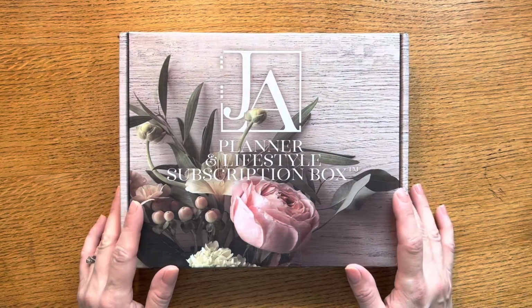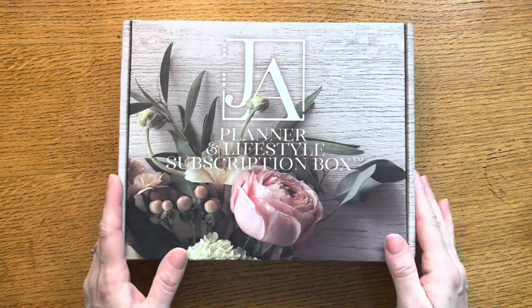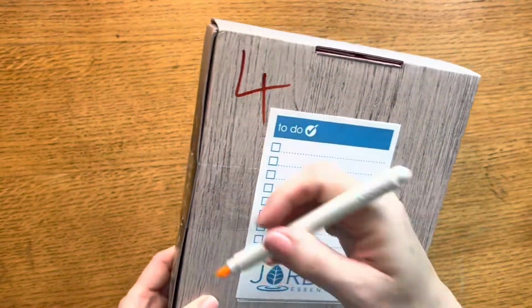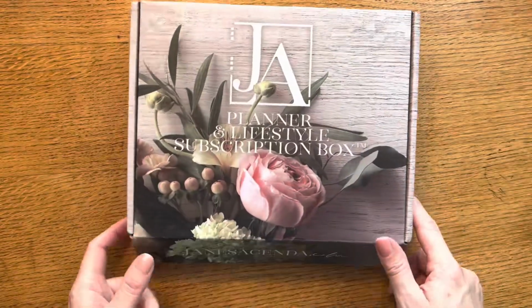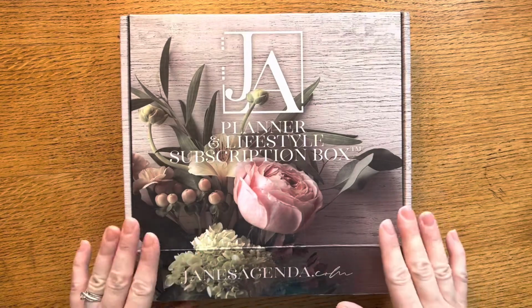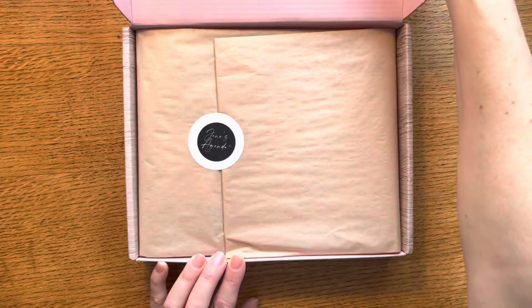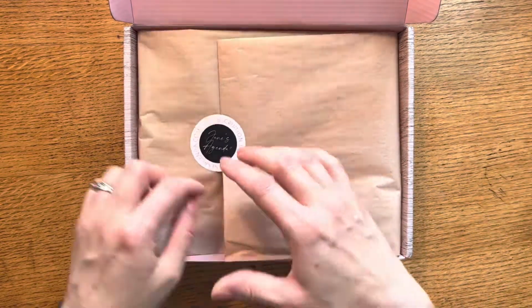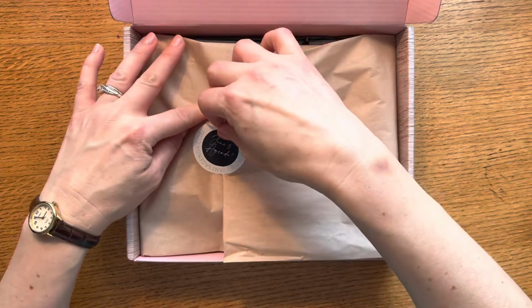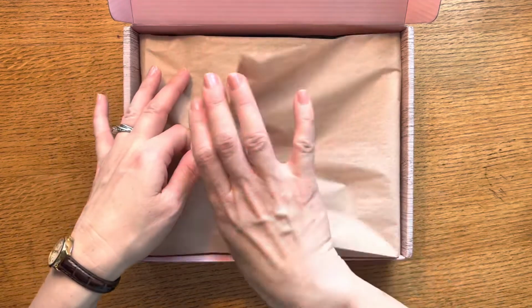So this is the May box, which, if I understand correctly, has June items in it. And I purchased this as a little birthday gift to myself since I have a June birthday. So I have not opened it. We're gonna see what's inside together. And I will have everything linked below so you can find out more information. Jane's Agenda is a new company to me, so I have just seen a few people talking about the products, and I thought, well, I'm curious enough that I think I want to try the subscription box.